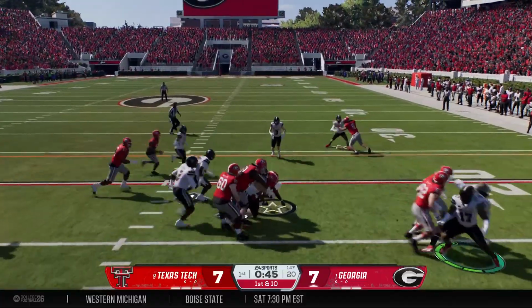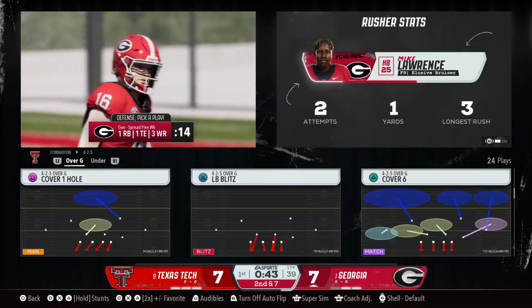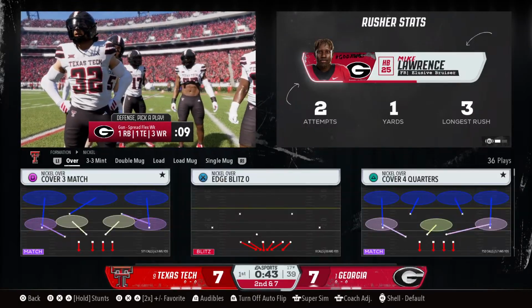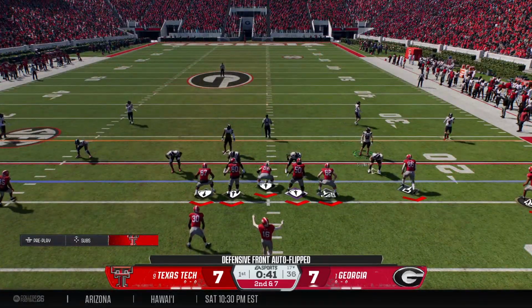Out of the shotgun, he hands it off. Nice job here of controlling the line of scrimmage by this offensive line. The back does what he needs to do to get positive yards on first down. Second down play coming up.